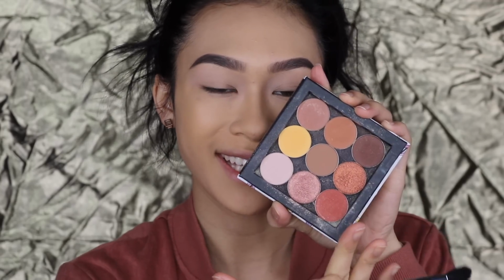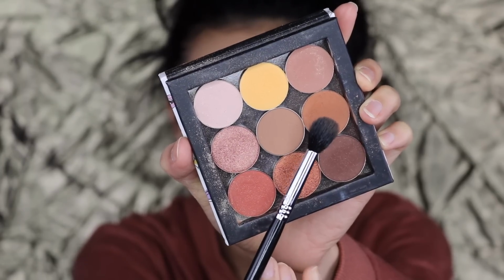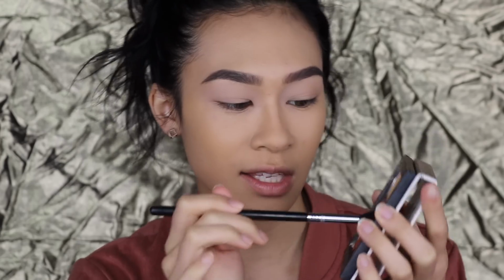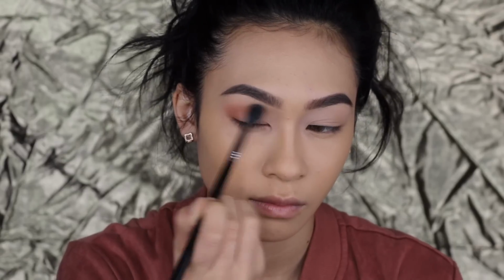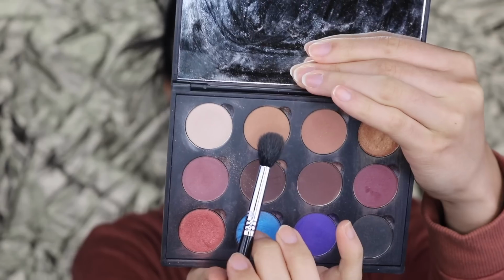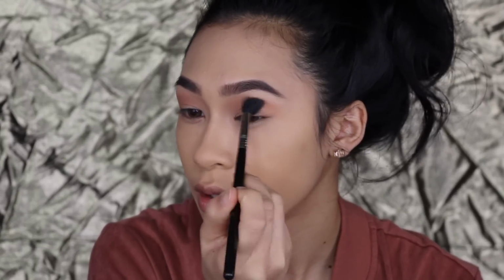These ones are my ShopMissA single shadows, also retailing for $2.50. And I'm going to take M16, I think this is what it's called, on my Sigma E40, and I'm going to pop this into my crease. I'm taking Morphe's Peanut, and I'm going to pop this over the ShopMissA shadow. And this is just going to help diffuse the color.